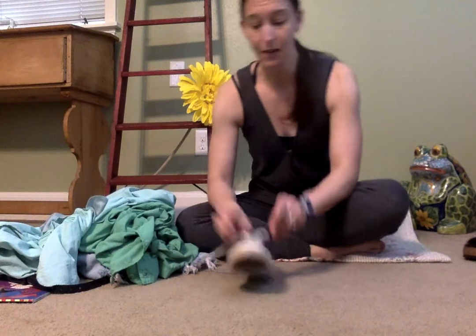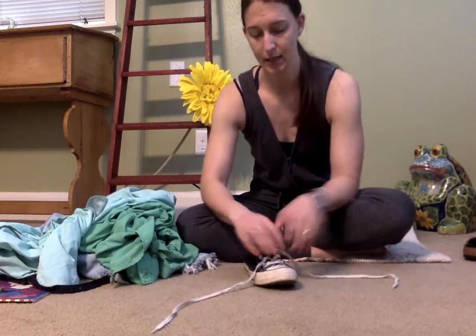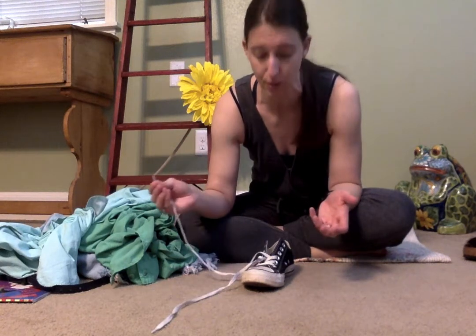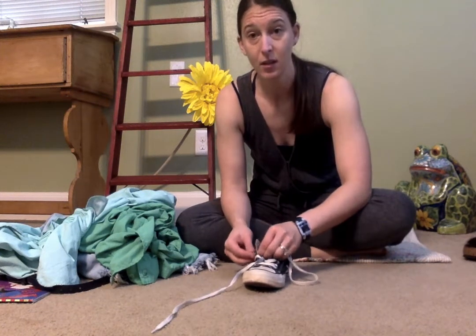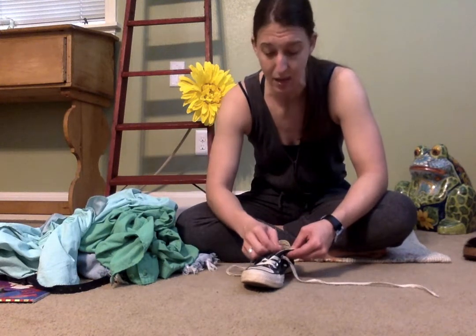Another good activity with shoes is if they take out all the shoestrings like this and then lace them back up. That's a really good fine motor skill. It doesn't have to be the right way. You can go back and redo it later. Getting them to put the shoelace back through the hole is a really good sewing fine motor skill. You could bring them all of your shoes and have them lace them and unlace them.